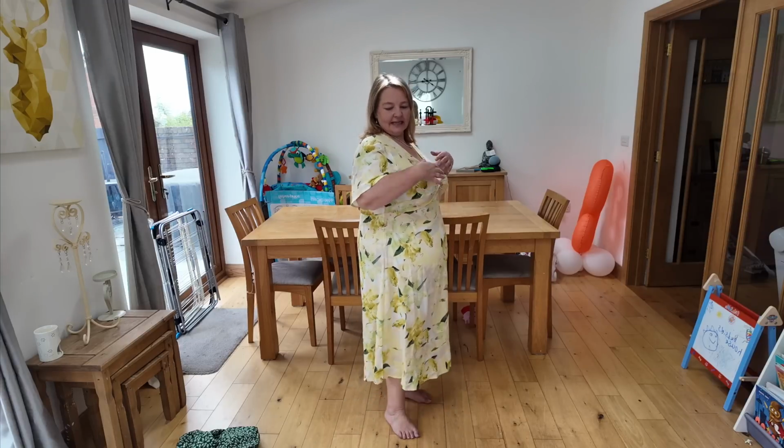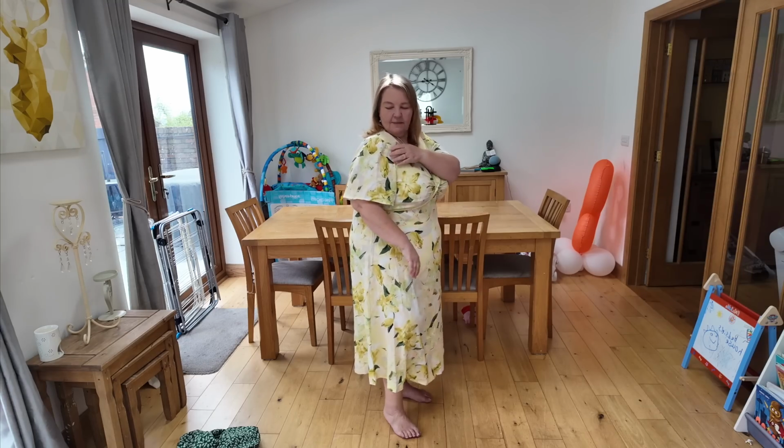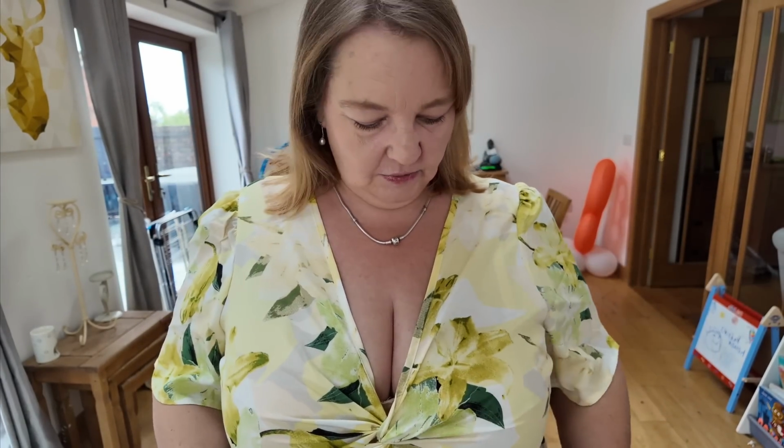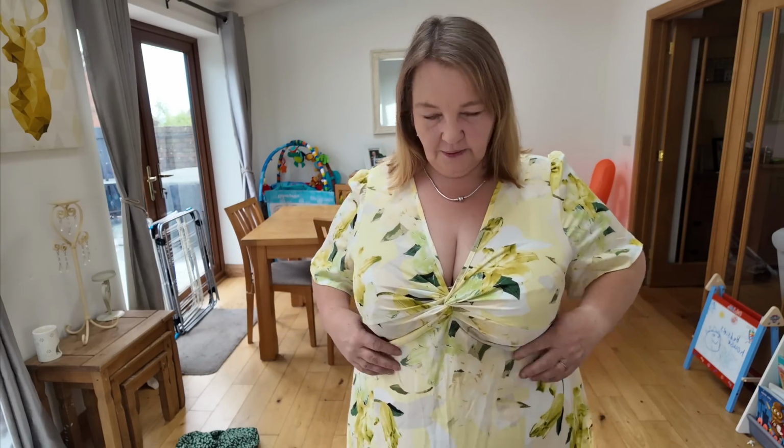This dress, oh, it just skims over so nicely, and it actually feels like a satin silky fabric. It's got little puff sleeves, which I hadn't appreciated when I was trying it on. And look how this sits so nicely into this twist at the bust here. It's a little bit revealing. I might be tempted just to put a little stitch or something in there, because I can still see down into my cleavage. If I was to bend over, you possibly could too. But it sits so nicely here with that fabric just twisting over.